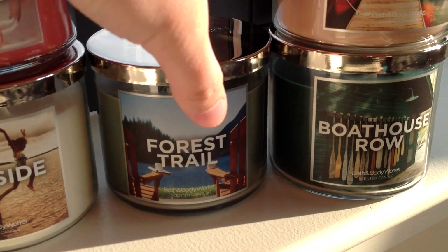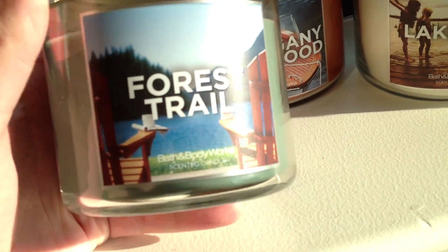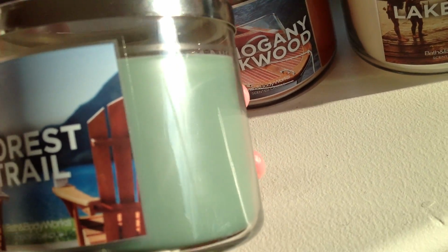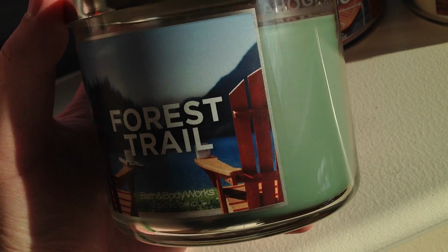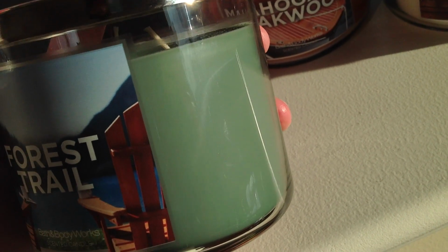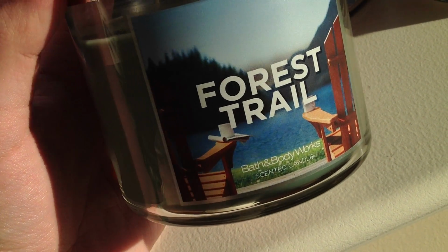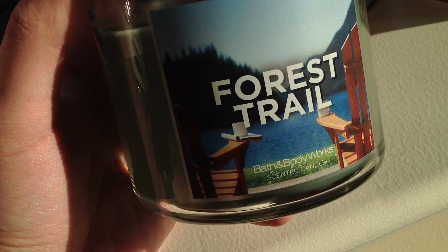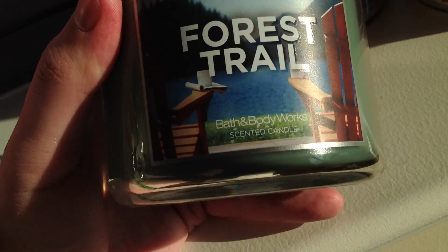I'm prone to dropping things. So Forest Trail kind of comes out of left field here. I wouldn't even know what you'd call this color. I suppose a light forest green, not an intense forest green, but kind of a minty forest green. And then it's just two Adirondack chairs sitting at the lake, looking at what looks to be pine trees off in the distance over the deep blue lake.